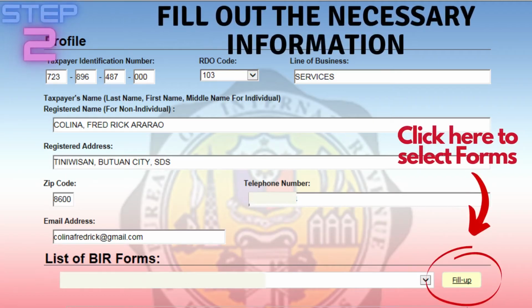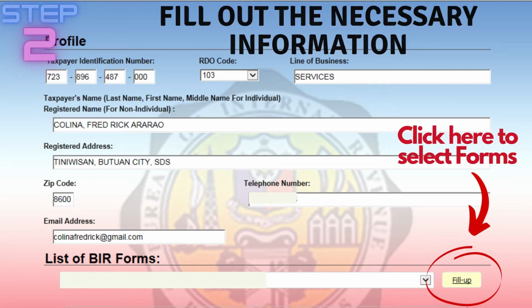The next step is, open the eBIR application installed on your desktop and fill out the necessary information of the taxpayer. Click the Fill Up button to select the Form 1701A.